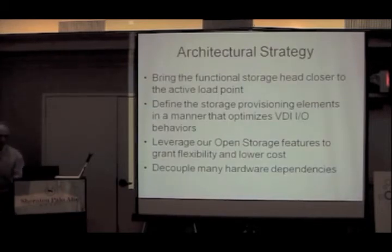Okay, so to address some of these challenges, what we're going to do is bring the functional storage head much closer to the hypervisor and the other VMs that are using that storage. Basically, it's going to keep thread processing closer together: lower latency, better reaction time. At that point, within the same element, we're going to use different I/O strategies, different volume stores, to enhance the way it behaves. Stuff like dedupe where it makes sense.